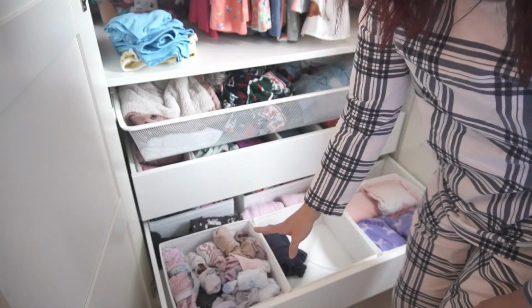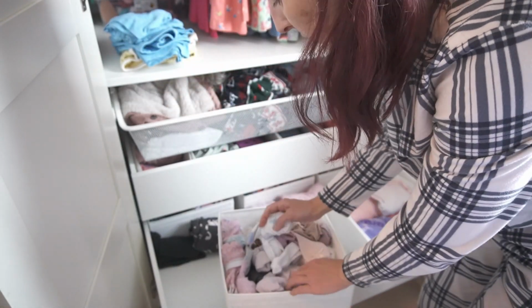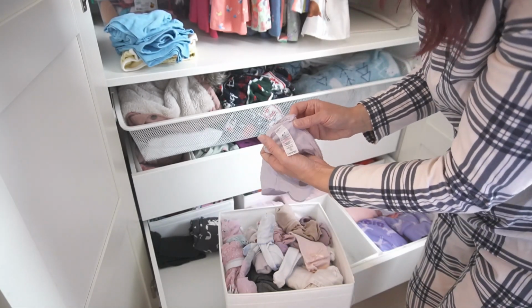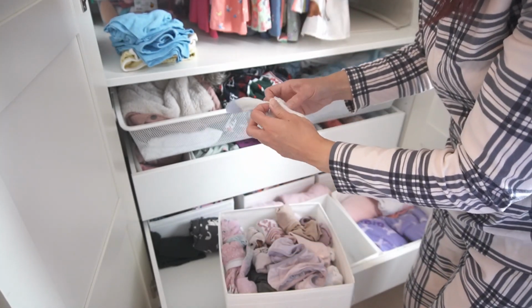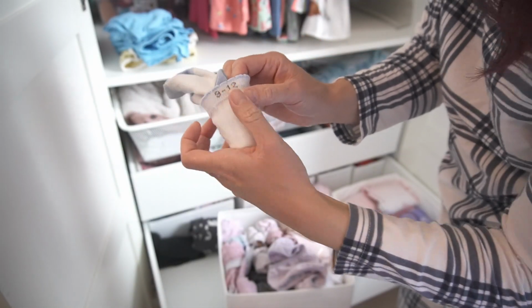The same goes for socks as well. So if you're finding that you're overwhelmed with socks and pants, it might be worth going through things and just checking. Have they got holes in? Are they really badly worn? Are they too small? Like these ones are still okay because they still fit them. Are the socks small? Because socks is something that I need to really check the age range.